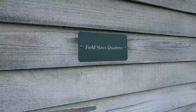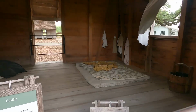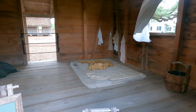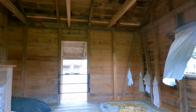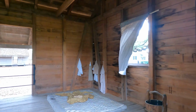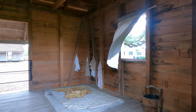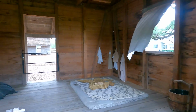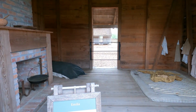Field slave quarters. So they're sleeping on the floor. They don't even have a table. And this was a woman and her 5 children. And they had, so imagine being in this small, tiny room with you and 5 of your children.